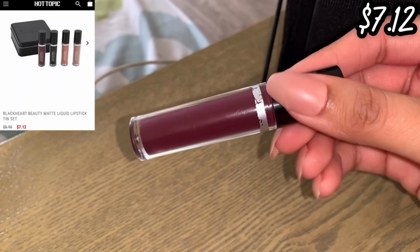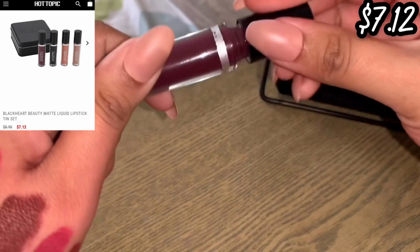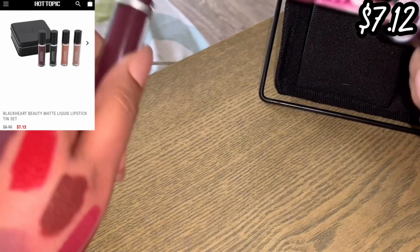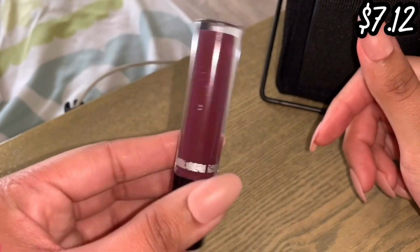This is one that came in this Smoke and Mirror set along with the nude one that I talked about earlier. However, this one I don't really need to keep because I have various liquid lipsticks that kind of look like this. That's the shade there. There's nothing really unique to me or my collection, so I'm gonna depart with this.